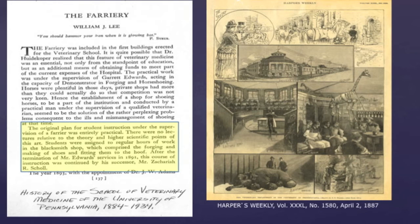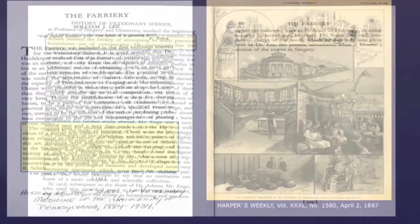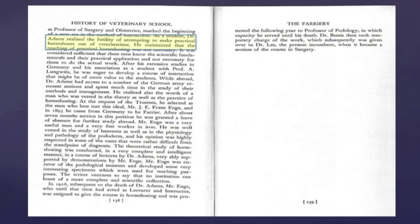I think it's interesting, in the Harper's Weekly, there are several references to a practical pharmacy, a practical farrier. It seems that was an important aspect of the vet school education, in terms of lending to the demands of the public and making this a practical finding. So that went on for about 10 years.